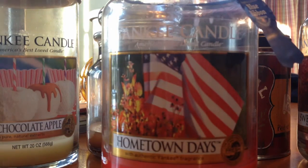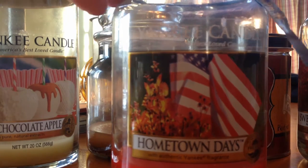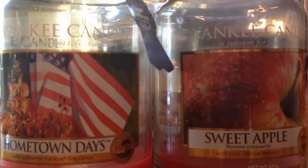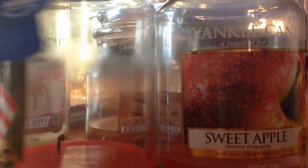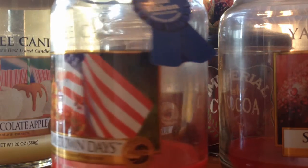And Hometown Days, let me tell you, it was just Macintosh apple. A little bit more tart than the sweet apple that I burned earlier in the month. But still a very nice clean burn. That was it for my large jars.